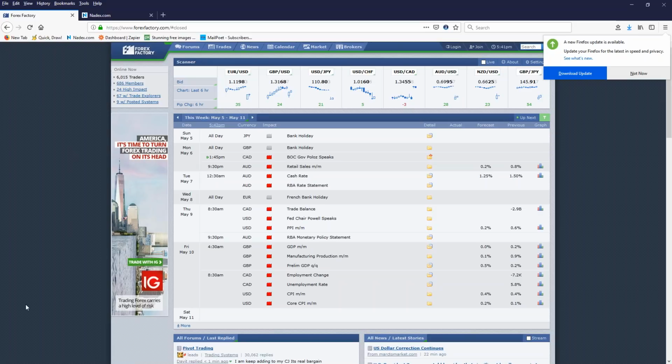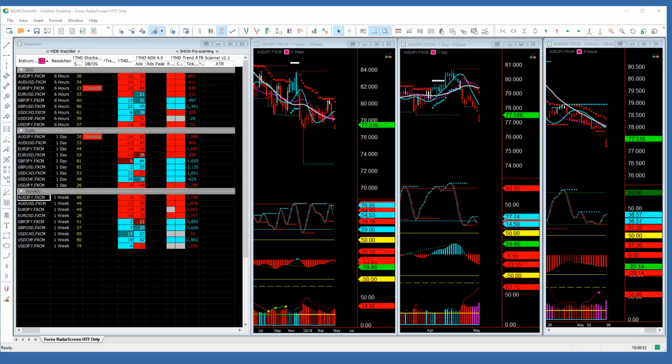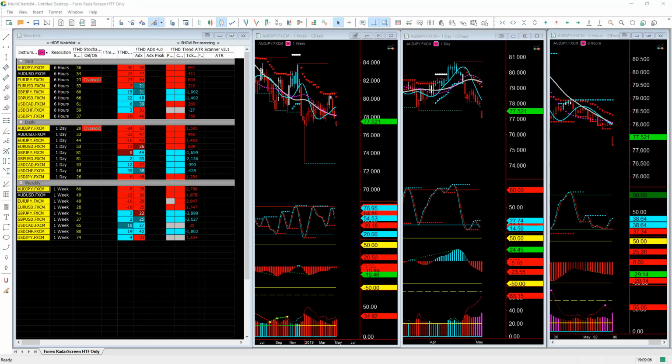Okay. So the next thing I'm going to do is actually go and look at my charts. And I do like using a scanner window. And in this case, you can see that I have the scanner window here. Can you just type in a yes if you can see my scanner window? Okay.